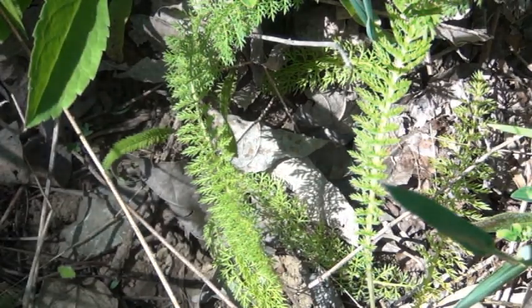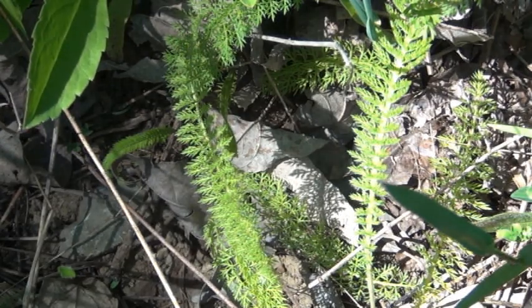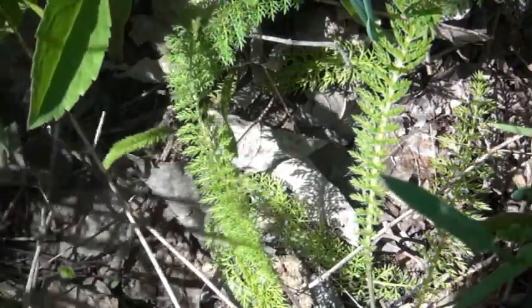Now there are also other uses that I'll go on and read. Yarrow has also been used as a remedy for cold and early fever. Dog's gonna make a cameo here in about 2 seconds.